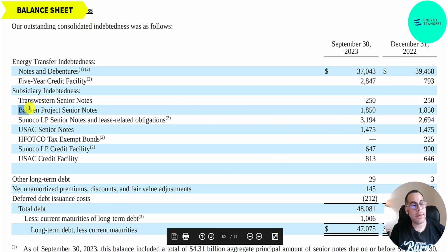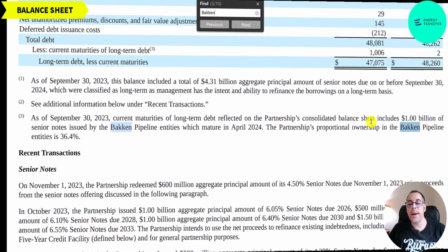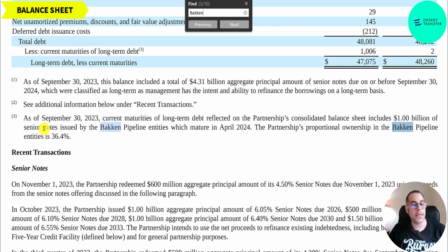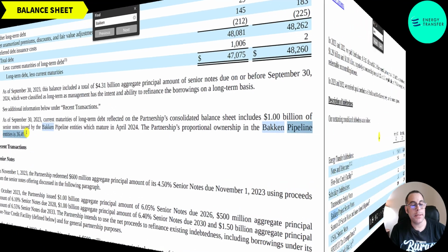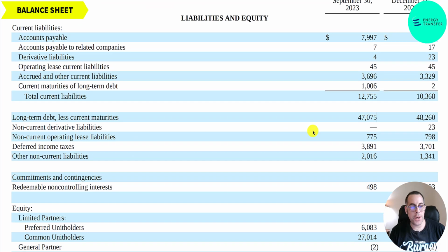Let's search Bakken so we can learn a little more about it. The balance sheet includes 1 billion of senior secured notes issued by the Bakken pipeline entities, which mature in April 2024. ET's ownership in the Bakken pipeline is 36%. The Bakken pipelines are in the Dakotas, North Dakota, South Dakota. And I think it also extends to Iowa. Let's go back to the balance sheet.